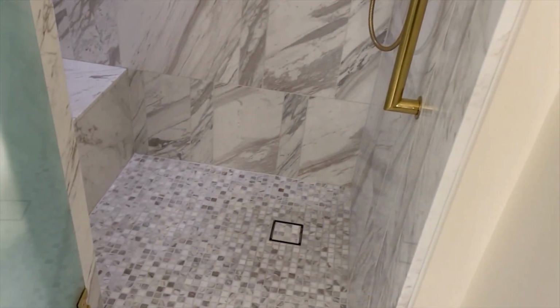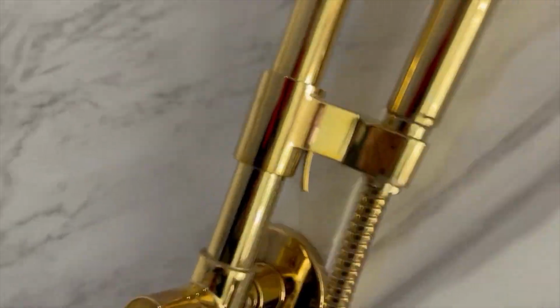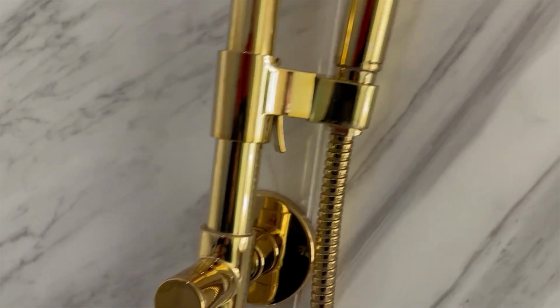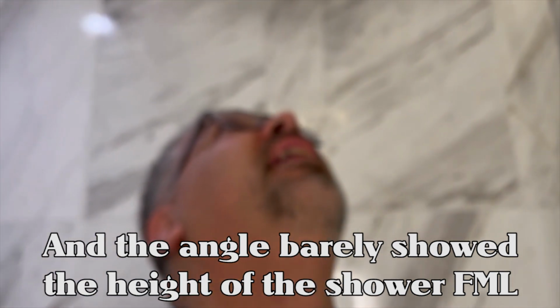And then in here is our shower. And let me tell you something, I'm 6'4". Do a quick flip around. I normally have issues with showers, but this is insane. I can stand under this and jump, and I would not even bother getting anywhere close to it.